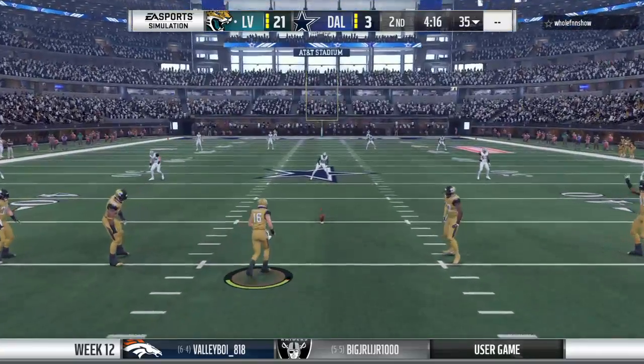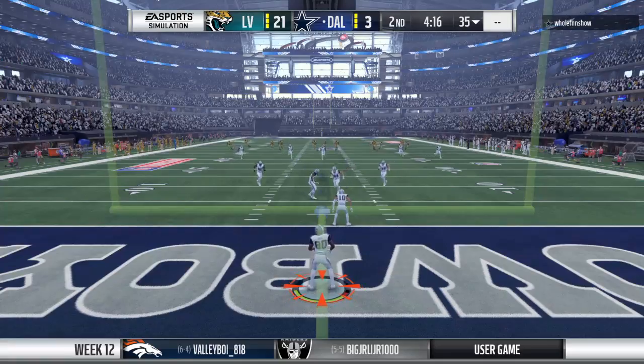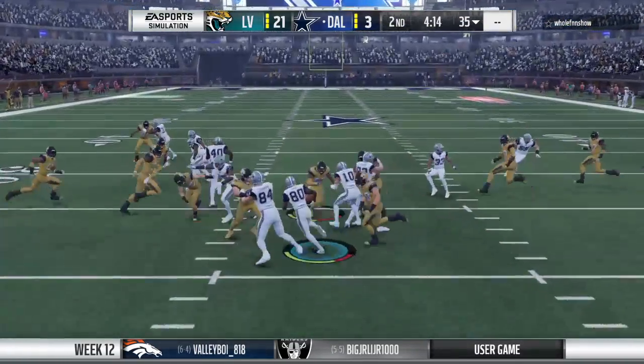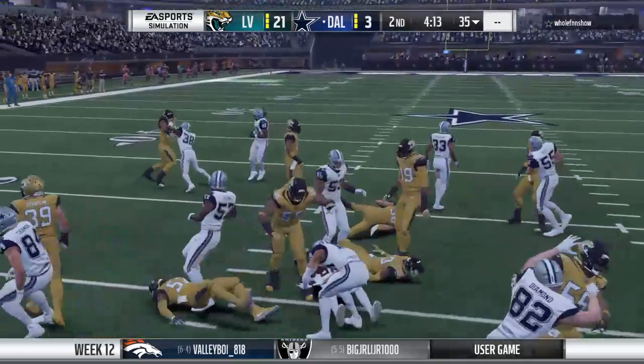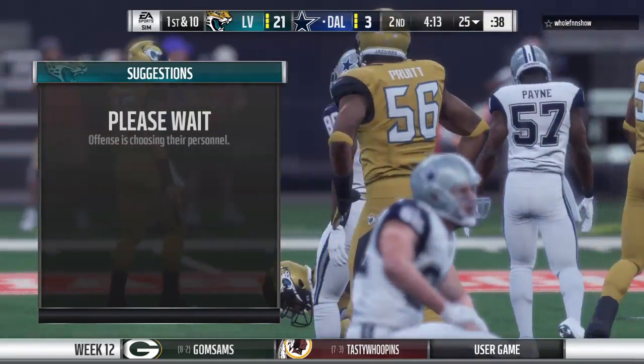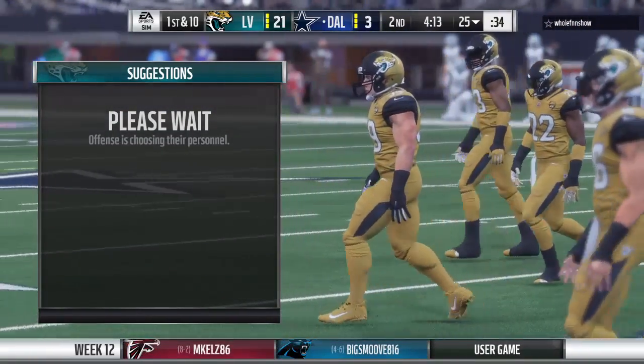Set now to kick this one away, and off it goes. That'll be taken in the end zone, but he stopped where he ultimately would have been, and he's simply taken a knee, and that's the 25-yard line. And now Dallas gets set to take the field.